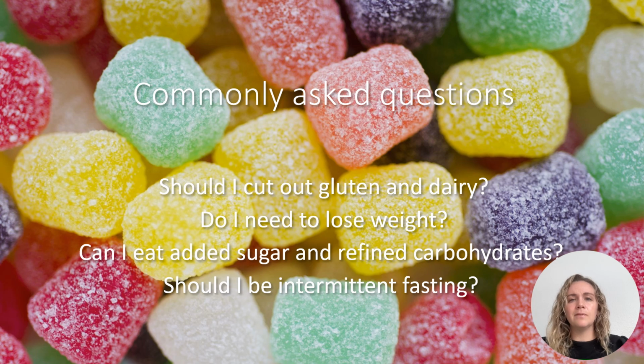Things to consider are if you eat these foods and you notice a big difference in how you feel. You should always try to listen to your body, and if they don't make you feel good, it could be something to bring up with a dietitian so they can help guide you through that process.